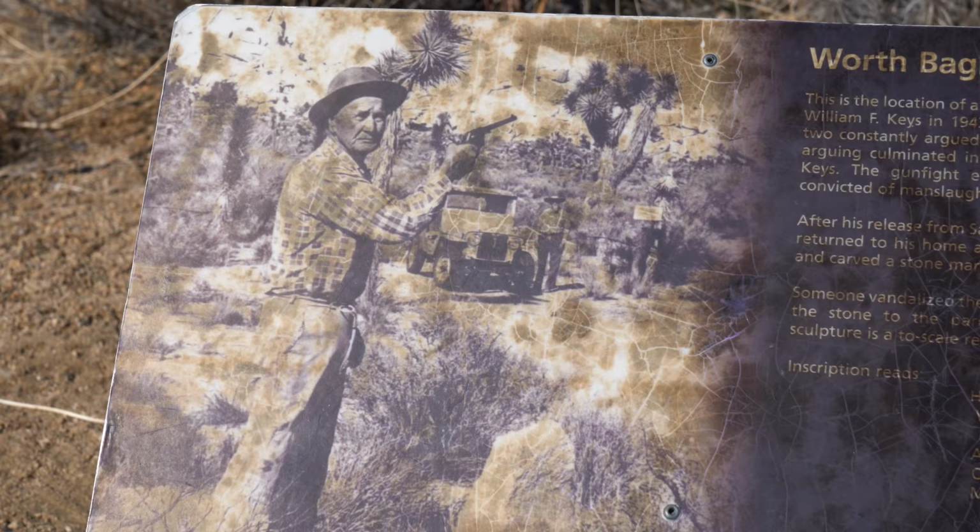So the Wall Street Mill, which is just up the trail there, or almost there, was built by Bill Keys, who was a local rancher and miner. And in 1943, he got into a heated argument with another prospector in that area named Worth Bagley. He ended up shooting and killing him.